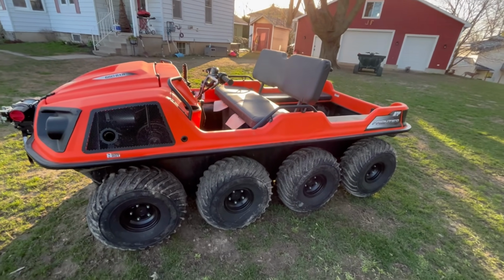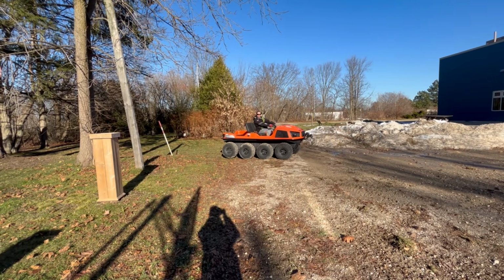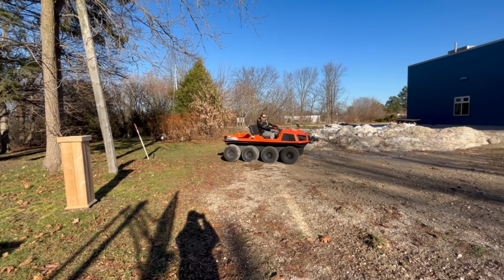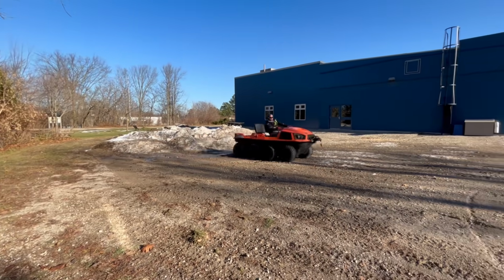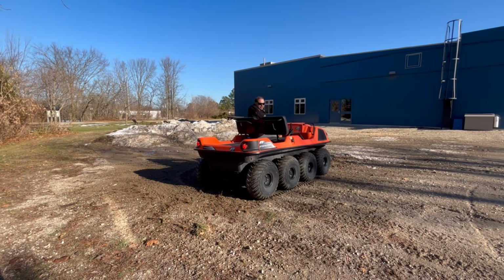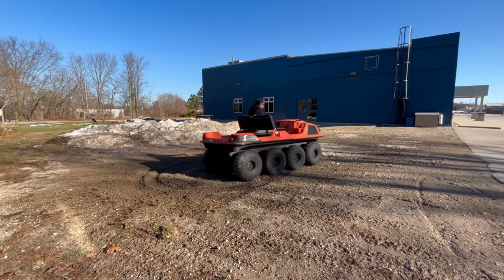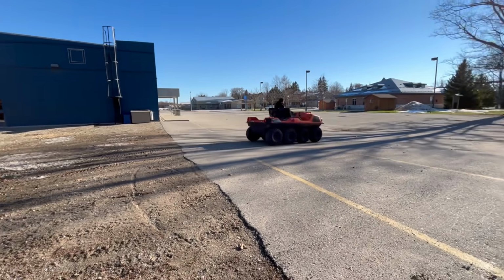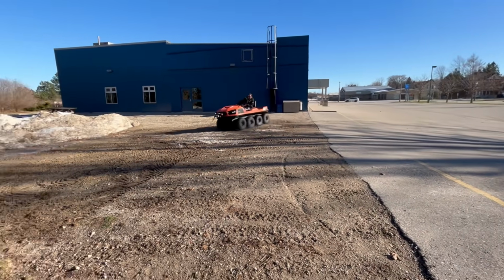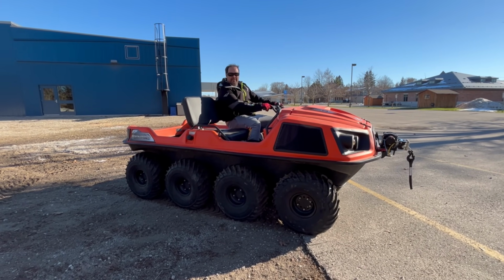So let's make some videos of it moving. If you're watching this I'm sure you already know how these work, but we'll give a bit of a demonstration of how they turn. Whoa, a little rough. Pretty sweet. Kind of cool when you get some speed on. Watch this. They can kind of drift. Let's go hit some water.